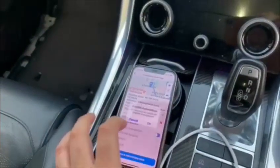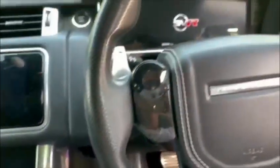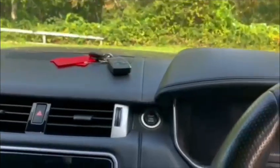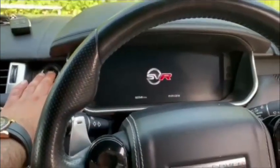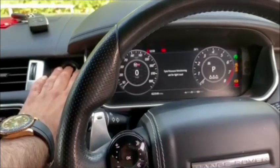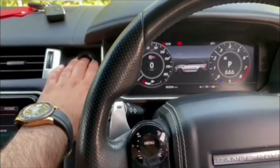Go back to my app. Let's turn the engine immobilizer off. Okay, so it's showing success. Give it a few seconds because again got to go to the satellite and so forth. There's the keys, start button, and beautiful. Look at that, Habibi, listen to that.